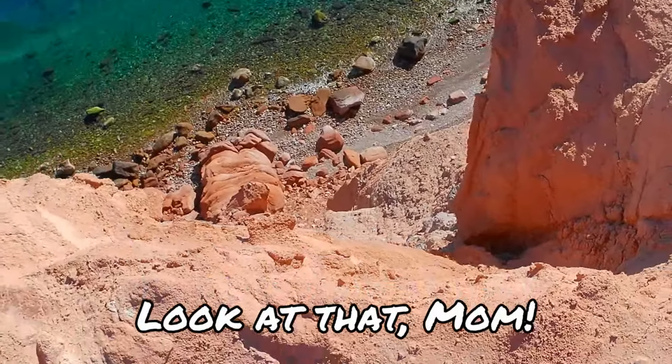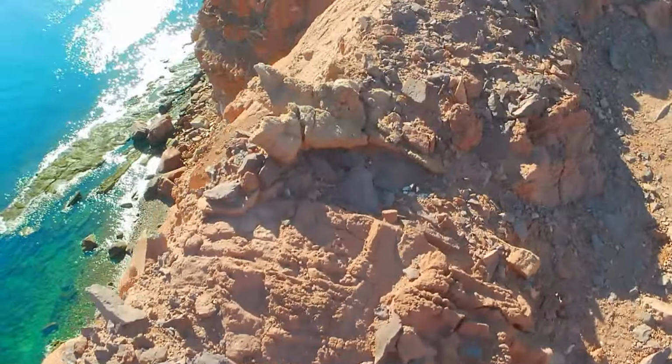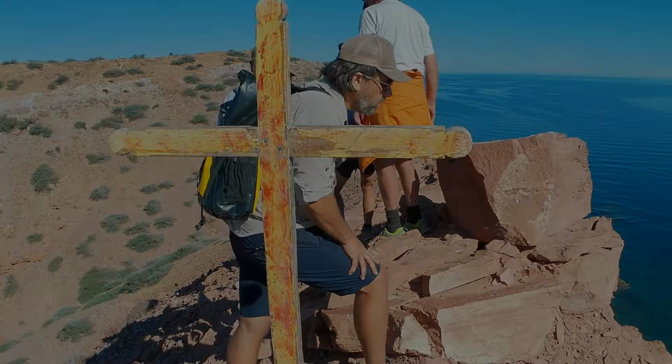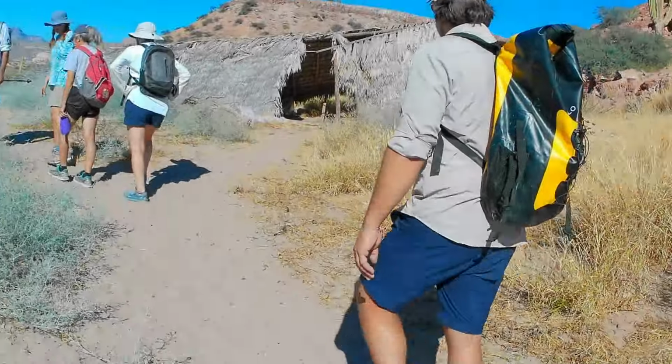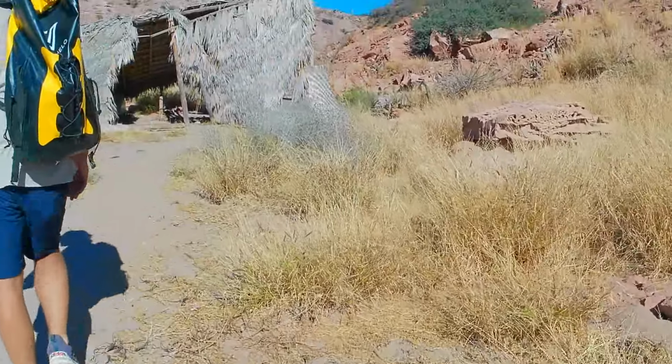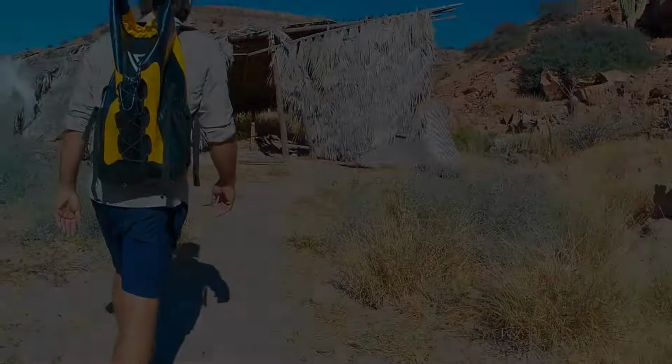Look at that, Mom. There is a large wooden cross at the very top of the trail. We were never able to determine why, but this seems to be a very common theme in Mexico. As the hike wasn't very long at all, probably less than 45 minutes, we decided after walking down the hill that we'd stick with the group and explore a little further inland.